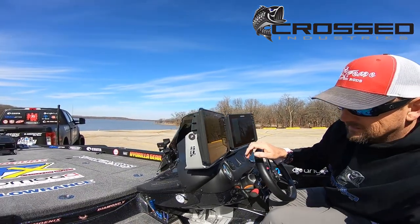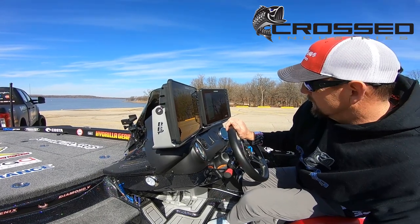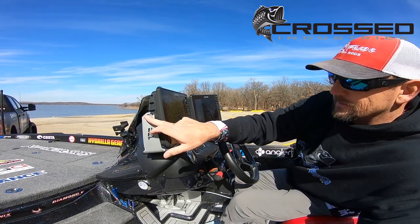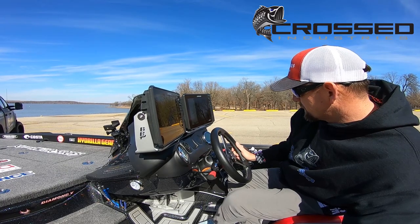This mount, that's a 3/16 aluminum, just built really well, very attractive. I put security screws in mine so they can't be removed very easy.